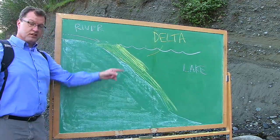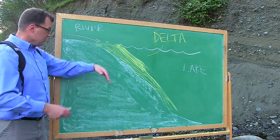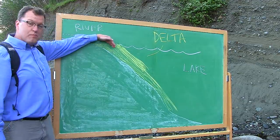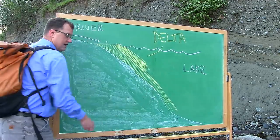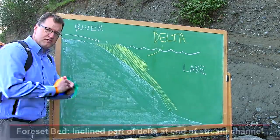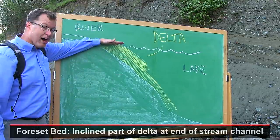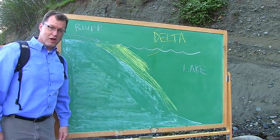Ice age river coming into glacial Lake Sammamish. The river's bringing sand and gravel, but the sand and gravel is being dumped as the river's going into the lake because the speed of the river is dropping to nothing. Each new batch of sand and gravel is getting dumped down the face of this delta underwater, big avalanches of sand and gravel, and therefore the delta continues to grow, continues to build out into the lake. And the height of the delta is the height of glacial Lake Sammamish long ago.